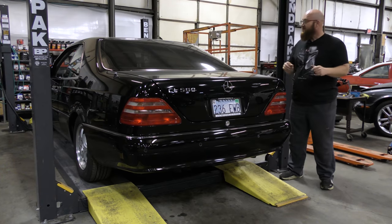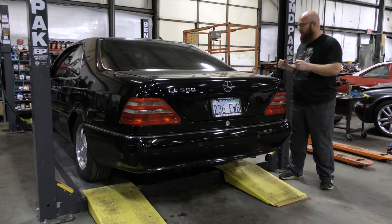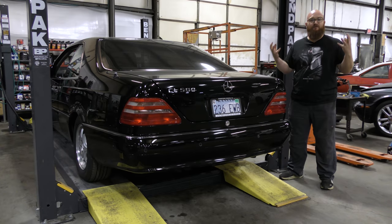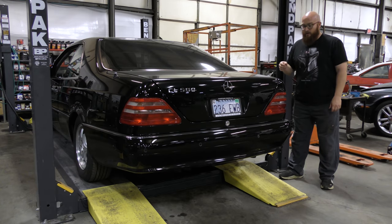I've always liked Mercedes-Benz, especially this era where everything is very thick, very heavy. The cushioning, the metal, the glass, everything just feels so much better. Mo' betta, I guess you can call it, than your average Honda or Toyota.